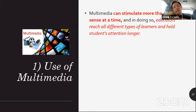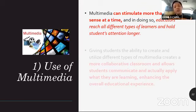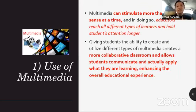So multimedia can stimulate more than one sense at a time, as I mentioned. So giving students the ability to create and utilize different types of multimedia will create a more collaborative classroom and allow students to communicate and actually apply what they are learning, enhancing the overall educational experience. Ito yung sinasabi natin kaninang learning by doing, or the way of putting into practice what we have learned. No, pragmatism. Pragmatic teaching is also very essential.